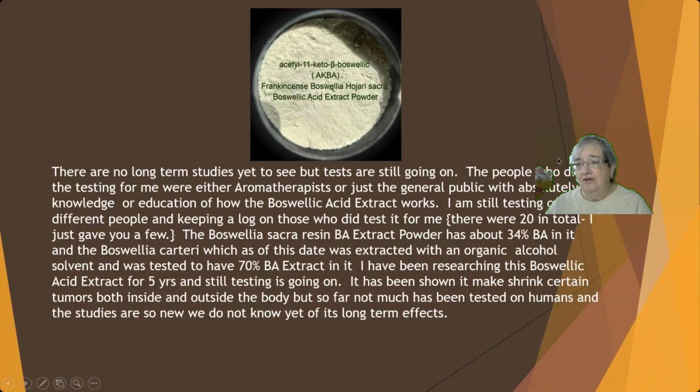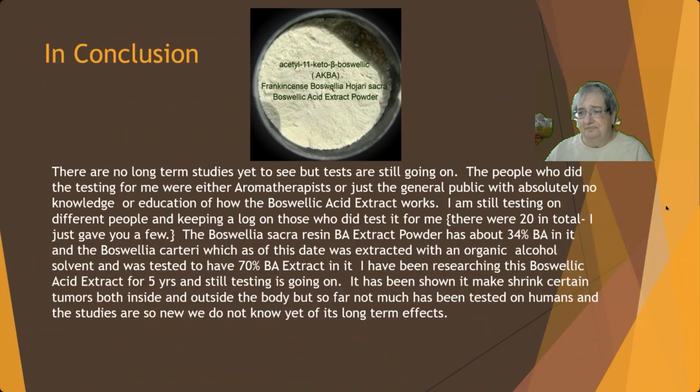As you know, there are no long-term studies, but the people who did the testing for me were either aromatherapists or just the general public with absolutely no knowledge or education of how the Boswellic acid works. I'm still testing on different people, and I'm keeping a log on those who tested for me. There were 20 in total, and I'm just giving you a few. I do have more in a testimonial, and you can see it there.